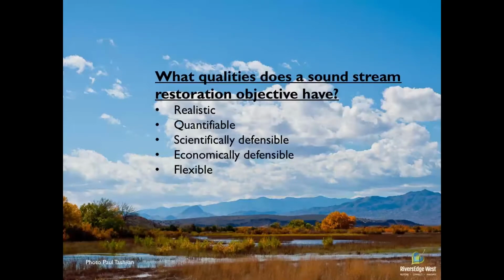And so one of the things that we spend some time on in Chapter 2 is what are the characteristics of a sound stream restoration objective, and we walk the readers through five characteristics in particular. Objectives need to be realistic. If your intent is to reestablish a wetland in a valley that's been dewatered, is it realistic from an economic and scientific standpoint to do that? Can it realistically be done?